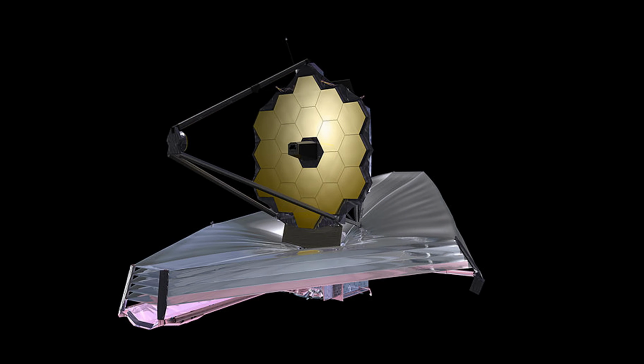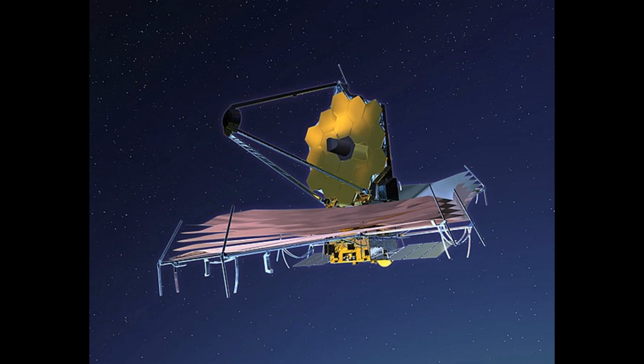Once it was unfurled and on orbit, it needed to spend months as the instruments cooled down to the frigid temperatures where they would be operating. During that time, engineers on Earth spent months aligning all 18 primary mirror segments and the secondary mirror, along with all the instrumentation that was on board.